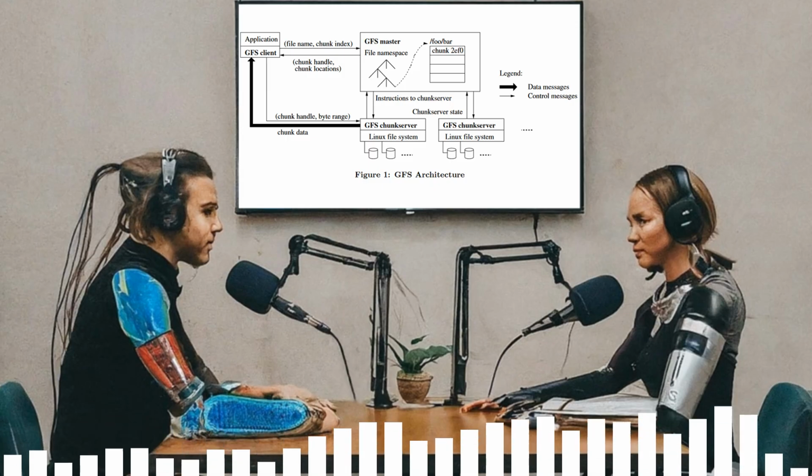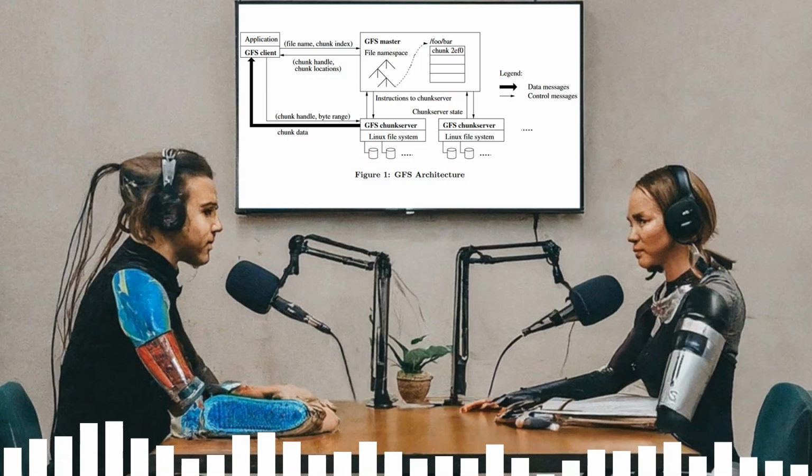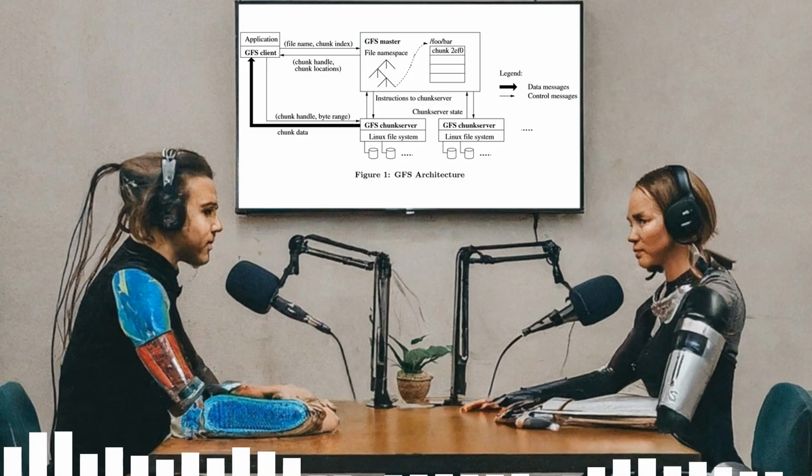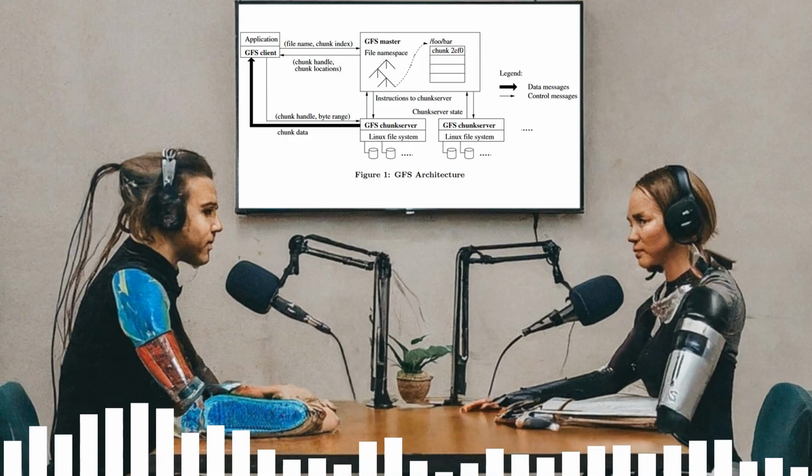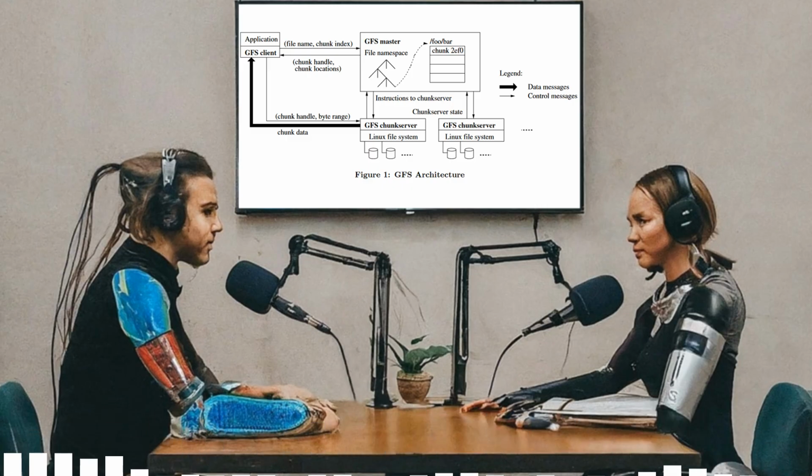Right. The primary receives this request, assigns the next sequential serial number to this mutation, say serial number 123, applies the mutation to its own local copy of the chunk at the correct offset, and then forwards the same write request, including serial number 123, to the secondary replicas B and C.